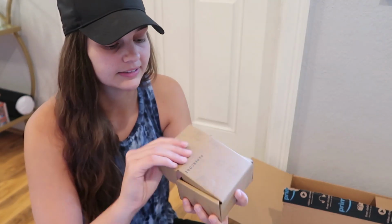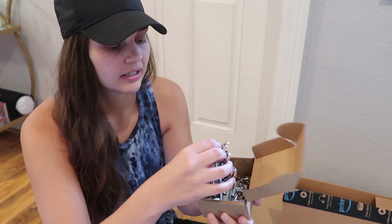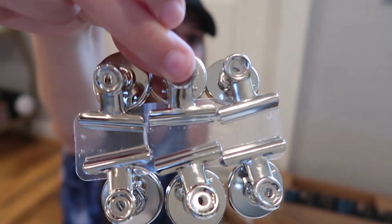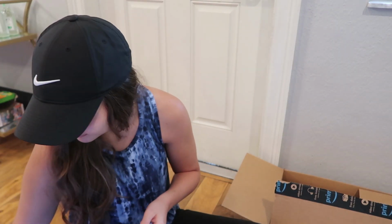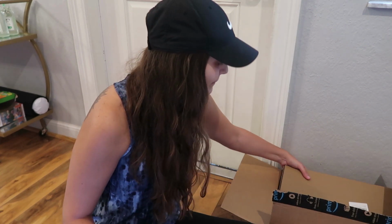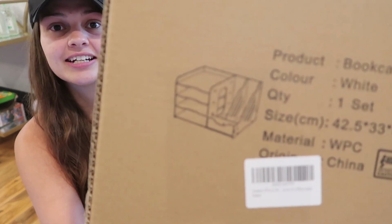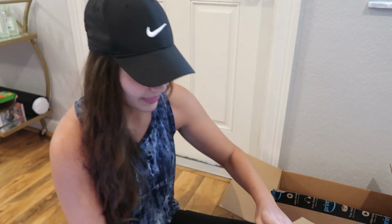Another thing I bought were these magnets. You guys know they're like little magnets, and then they come with the clips. Let's see if it's gonna focus. There they are. This whole school year I haven't had magnets for my board, so I've had to use makeshift magnets. Now I have some magnets. Very exciting. The next thing is kind of a thing for me. You guys can see there, it is a little desk organizer. Very exciting. Let me try to open this.